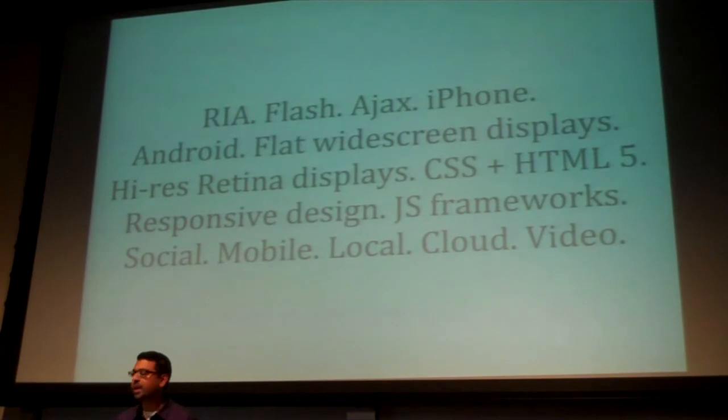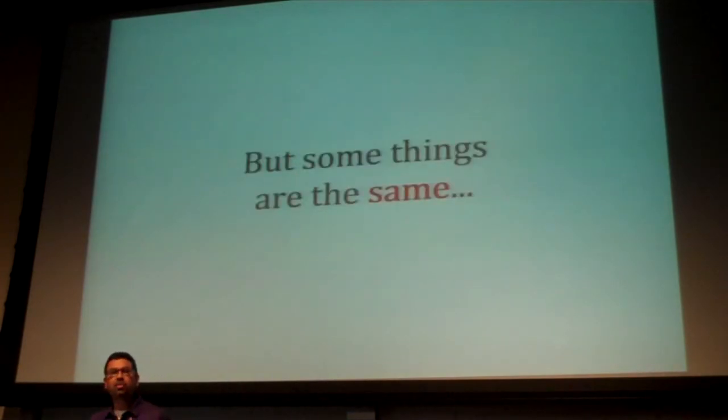Well, not so much, right? But there are certain things that still stay the same despite all these wonderful advances for UI and UX. Right?